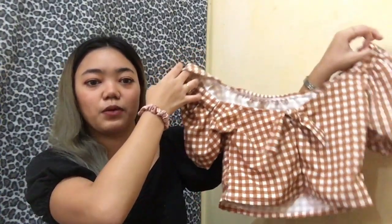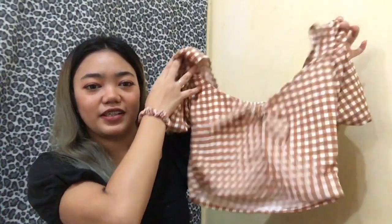This. Katulad lang din siya, no? First one, pero yung type lang niya is gingham. Na rust. Yun yung color niya. And meron lang din siyang ganun. Sobrang ganda.